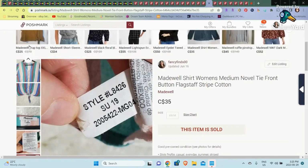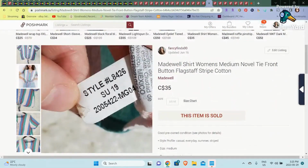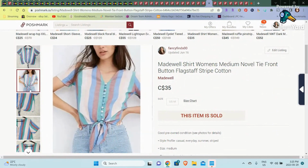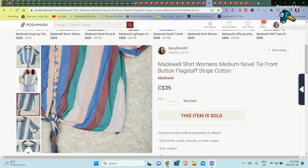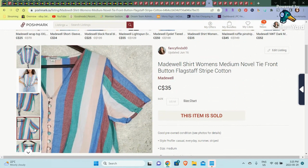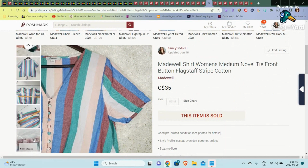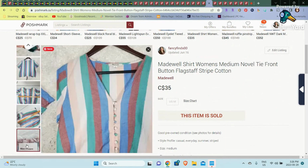Then we have a bundle. We have a Madewell shirt. This is a medium. I liked the color of it and how it looked, so I thought this would definitely go in the summertime. It sat around a little longer than I wanted it to. So it didn't sell for $35.